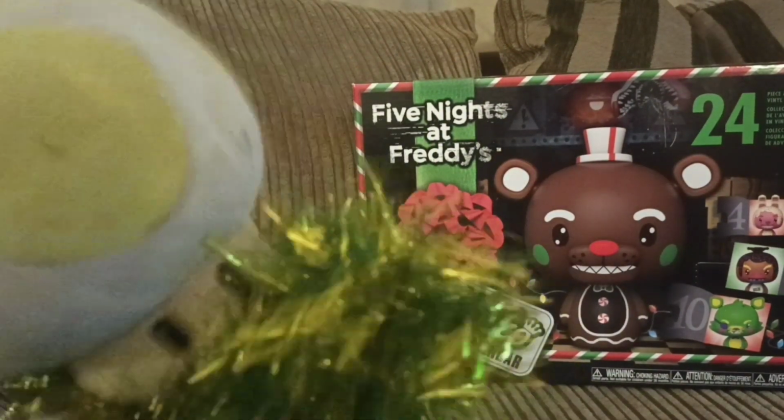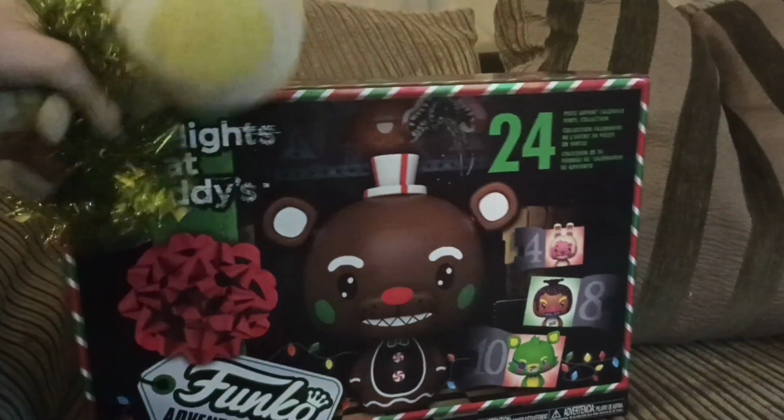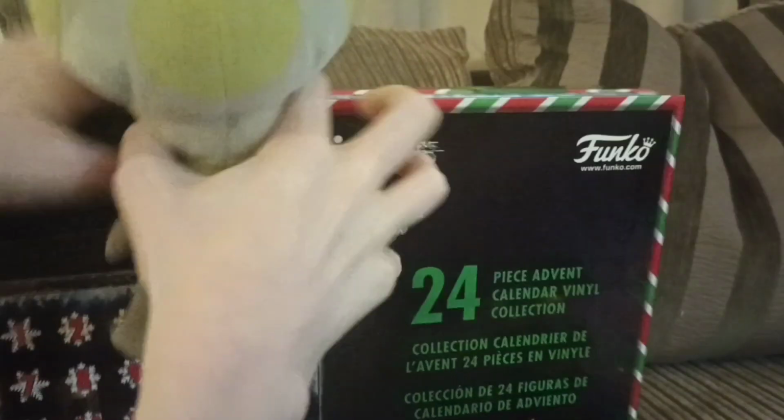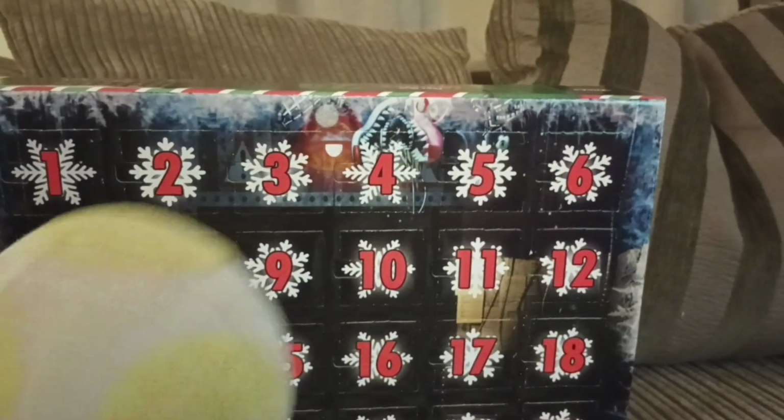And yeah, let's get right into opening the Five Nights at Freddy's advent calendar. So here it is. It's got 24 little bits, and that's the back of the box, so we've got all that stuff there. Alright, so we're gonna open this bad boy up, and here it is. So we got all... Whoops, I just opened 7 accidentally.